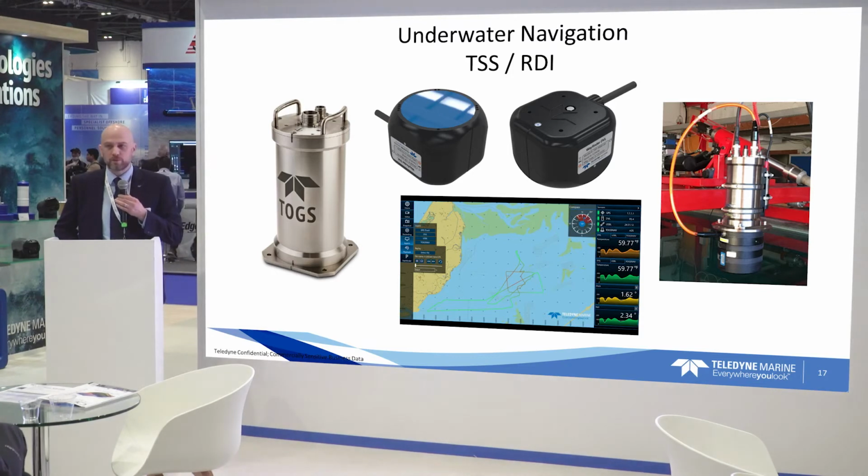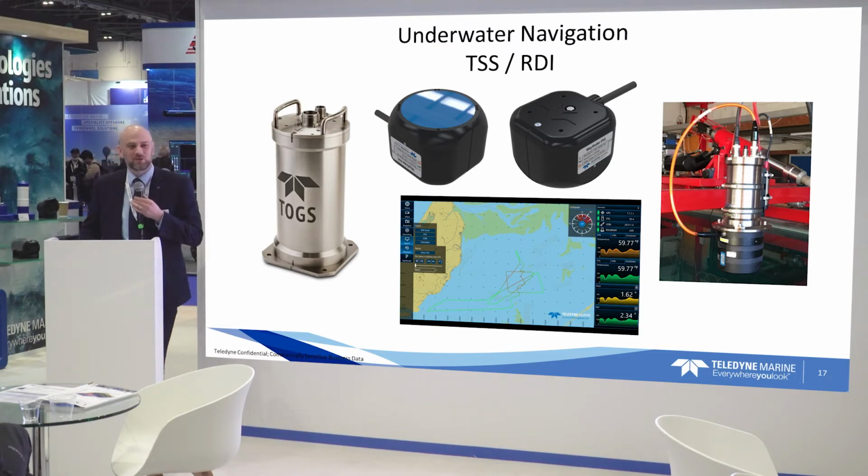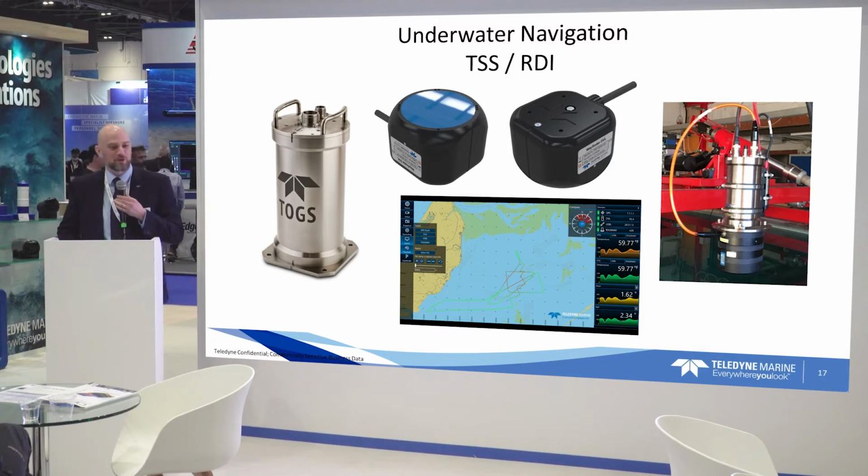From a positioning perspective, some people say, what happened to CDL? Well, CDL and TSS merged and became TSS. We took two different companies that were on a path, and that path was to move away from ring laser gyros with moving parts to solid state strapped down FOG technology. That path remained and converged, and so we have the TSS TOGs. We had CDL TOGs, now we have TSS TOGs. It's the best of both.